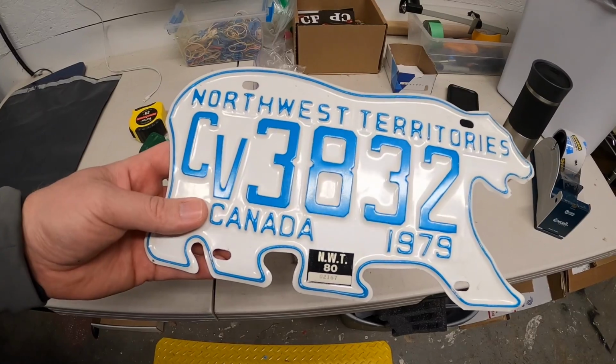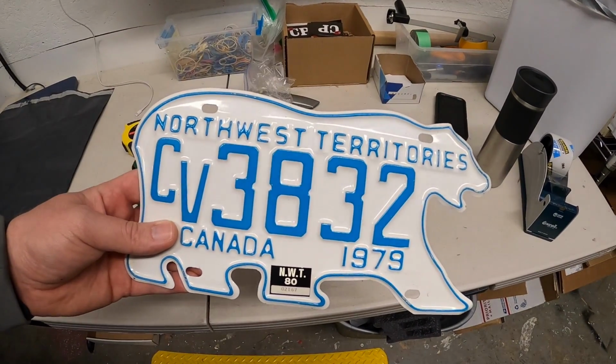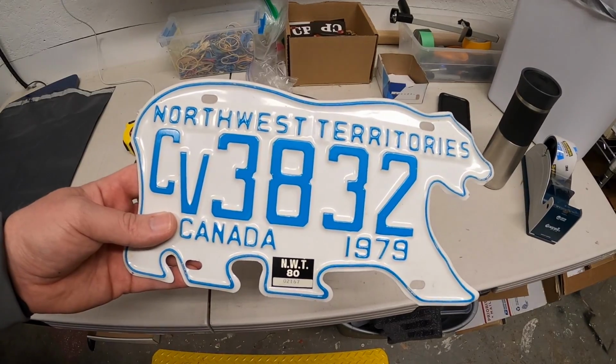I listed both of them for $39.99 each plus shipping, and I reached out to my friend Kevin, the Commonwealth Picker. You guys have probably seen Kevin's channel. He's got license plates all over his shed, and I just sent him a picture and said, thought this was kind of cool, figured you could appreciate it. And he says, that is really cool, I want to buy it.